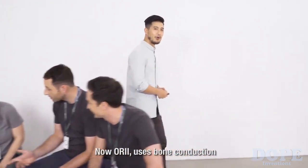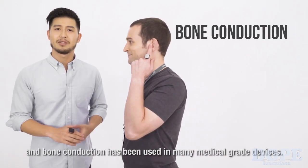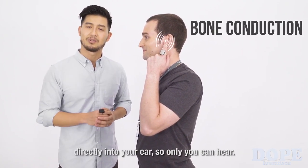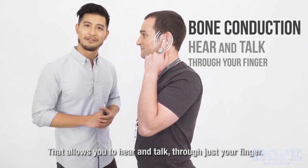Now, Ori uses bone conduction. And bone conduction has been used in many medical-grade devices. We package it in a way that it sends vibrations through your finger directly into your ear so only you can hear. And that allows you to hear and talk through just your finger.